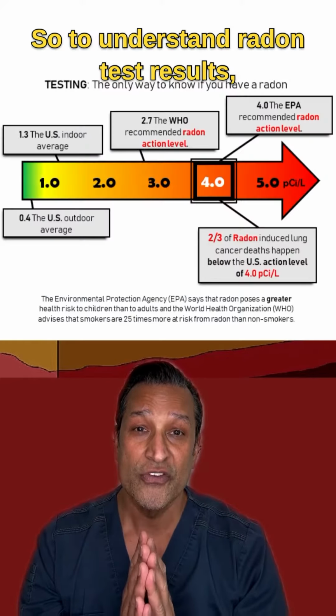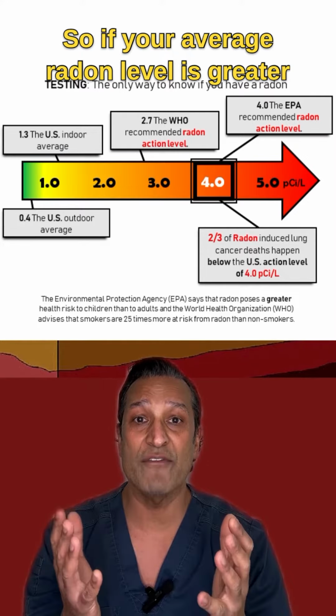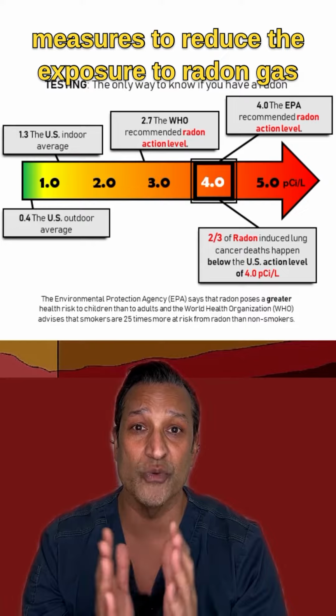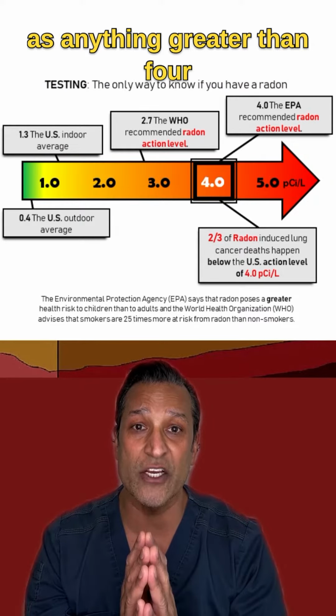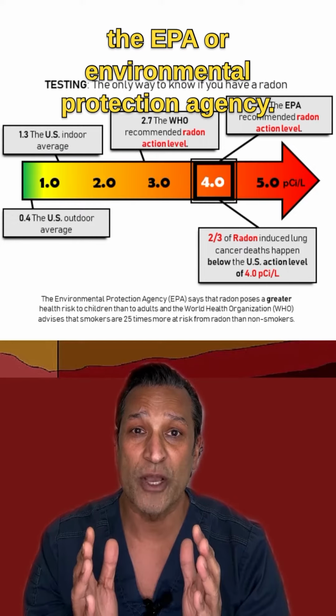The risk, of course, is higher in those who have lived for many years in a radon-contaminated house. So to understand radon test results, we need to know the numbers. If your average radon level is greater than 4, then you really should put in corrective measures to reduce the exposure to radon gases. Anything greater than 4 is considered an action level by the EPA, or Environmental Protection Agency.